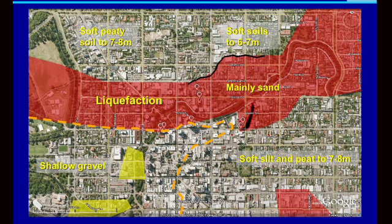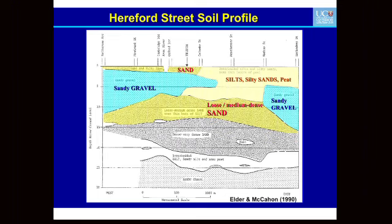In the red zone that liquefied, we have mostly silts and sands that are liquefiable. To the north of those, we get soft peat and soft silty soils. If we cut a cross-section, this one through Hereford Street, again we are seeing the variability of the soils, where we've got some sandy gravel deposit on the left and at the top, which is about 10 meters thick there, but then is thinning out, having only 3 meters thickness, and is disappearing at some part of the city. Underneath that layer is loose sand, and beneath that is again much denser sand, so extremely variable soils, both vertically and horizontally.